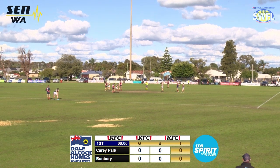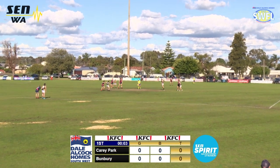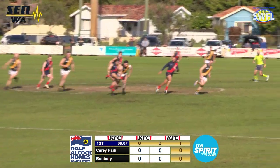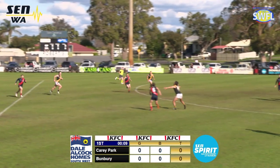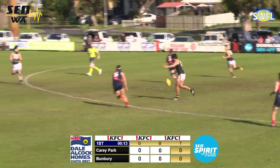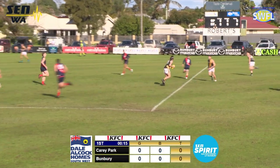Umpire Aaron Andrews has the ball. And this is SEN Spirit, and Weaver will take it away. It's Morris v King. Morris wins the ball down there to Delalio. He gets the first clearance out there. It comes there towards Carey Park's forward 50, but Jesse Kerwin takes a relieving mark.